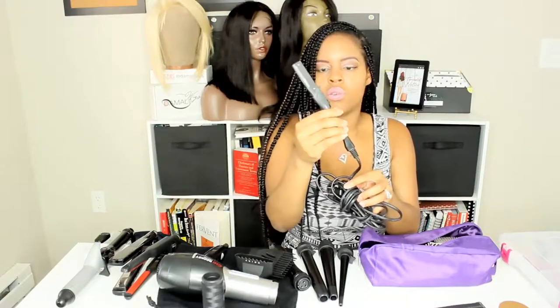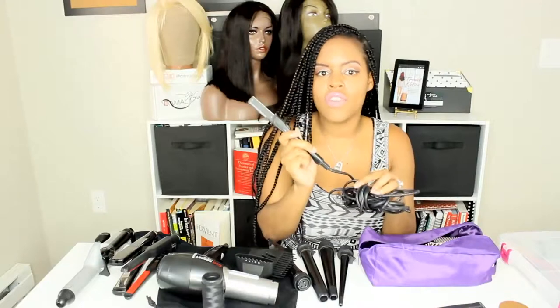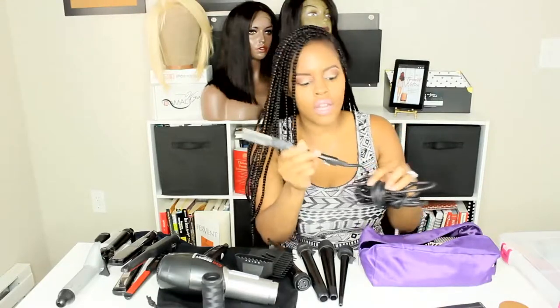So one more thing that I absolutely love to take with me is my Kim Kimble Professional Heated Razor. This cuts hair like butter, ladies, I promise. Get you one, invest in it. Your clients will love it and you'll love it. So other than that, I take combs and brushes.